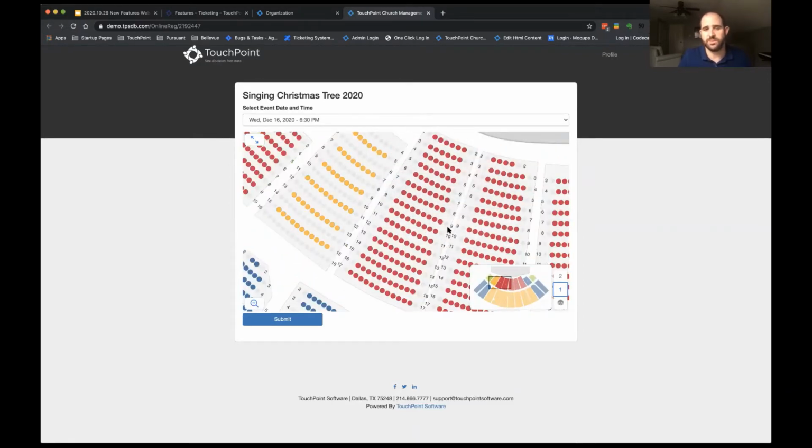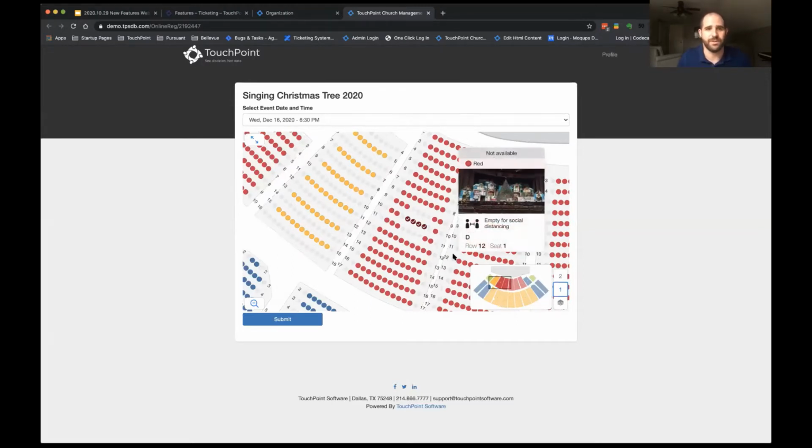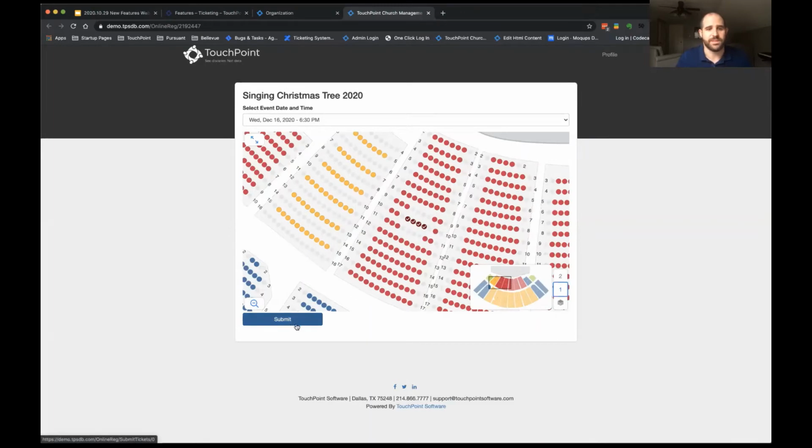Part of my social distancing rules, I've indicated I want all of my aisle seats to be blocked off so no one can select an aisle seat. Now, if I start selecting seats within this section, I'm going to select 4, and then notice what happens. The seats in front, behind, and to the left and right of my selection are blocked off. So now no one will be able to select those seats to ensure that we have good space between each individual at the event. All right, so then I'm going to go ahead and hit submit.